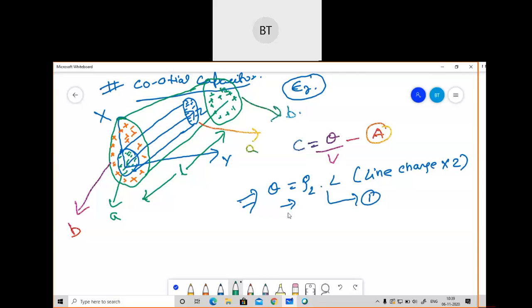Now we have to calculate the voltage. Voltage will be equal to minus the integral of E dot dl. So first of all, for the voltage we have to calculate the electric field. After calculating the electric field, we substitute it into the voltage, and finally we calculate the capacitance by substituting the values of Q and V. The electric field goes from positive charge to negative charge, so the direction is from the bigger outer circle to the smaller inner circle.